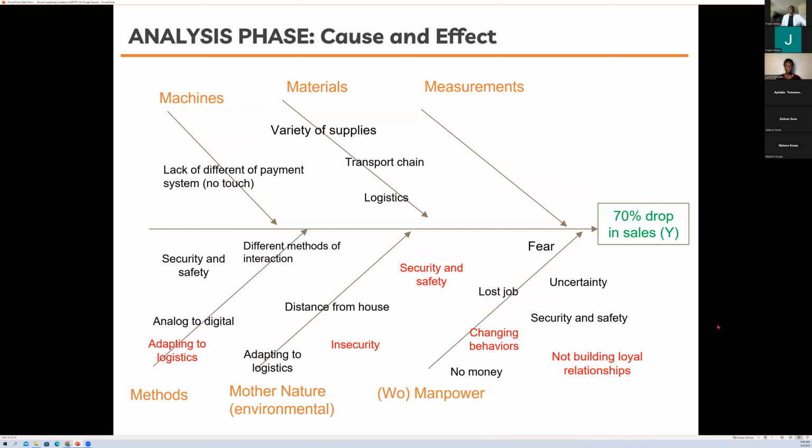So during analysis phase, we use what's known as a cause and effect diagram. You'll also hear it referred to as an Ishikawa diagram. The person who came up with this idea, his name was Ishikawa from Japan.